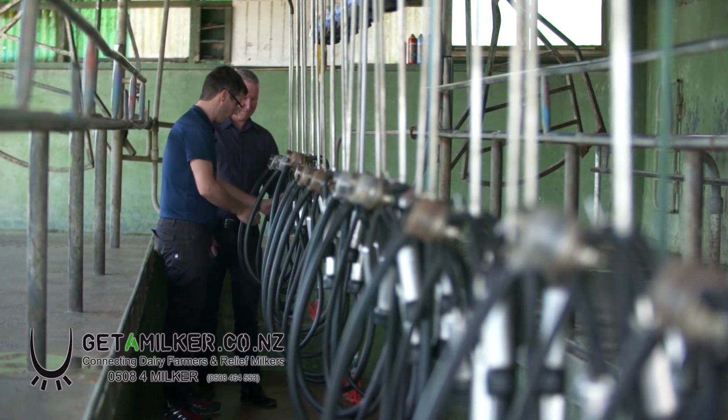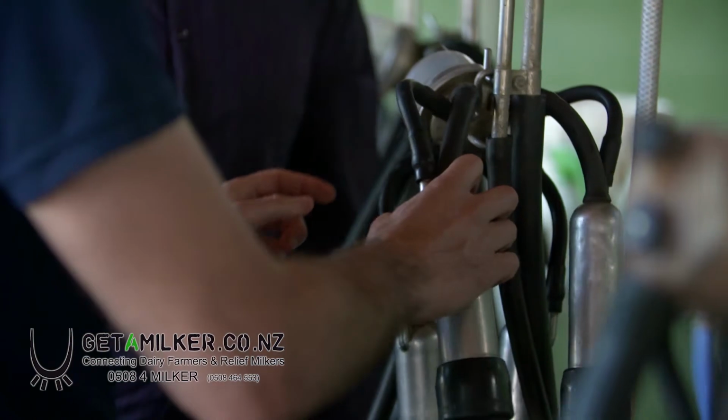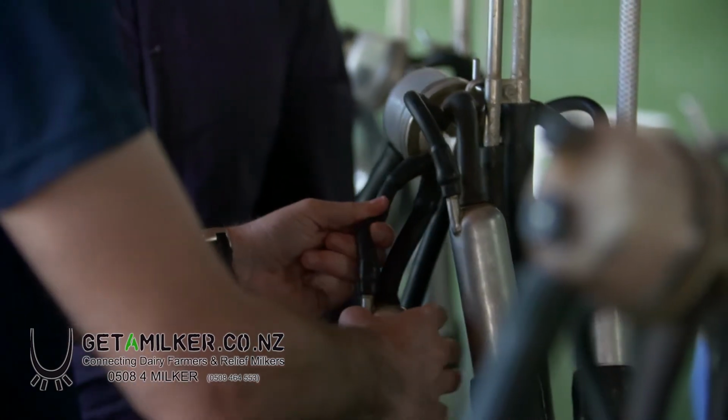The main issues we have found when a client has gone away and left the farm in the hands of one of our relief milkers is they have not set up the cow shed in adequate working order. The main problems are with leaking air lines, diaphragms failing, oil cans not being filled up, and the milking plant not in a clean and working order.